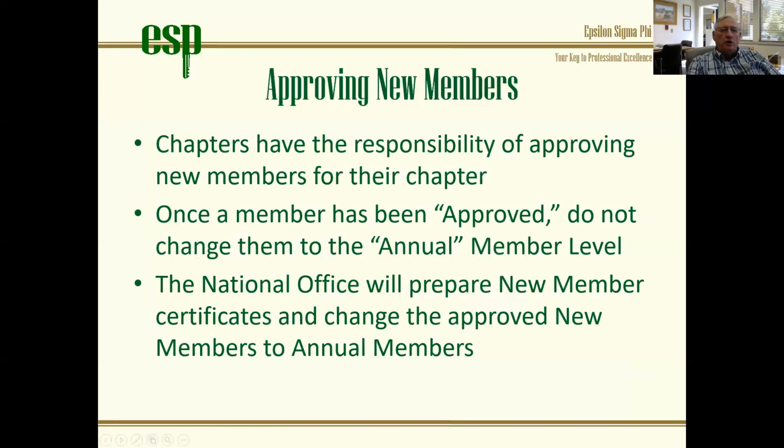Okay, approving new members. I've already alluded to this, but you as chapters have the responsibility of approving new members. We're not going to say who can be and who cannot be in your chapter. Because there's such a variety of requirements, there's just no way to screen that. So the only way we're able to do that is for you as chapters to approve them.